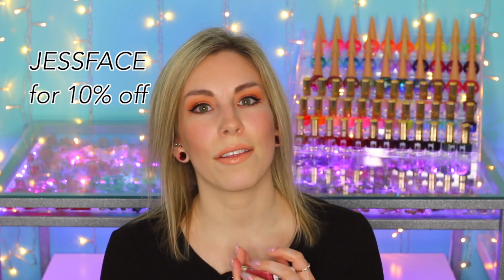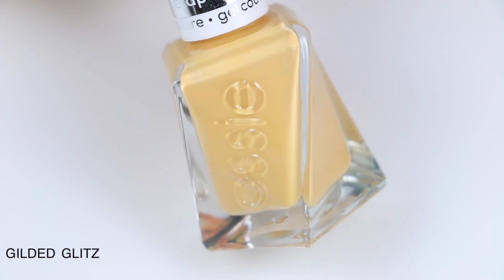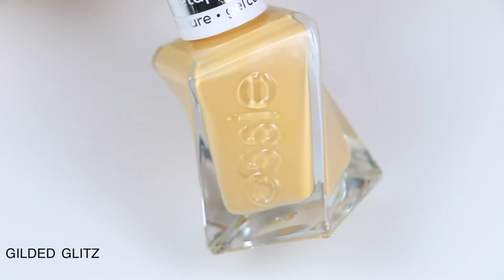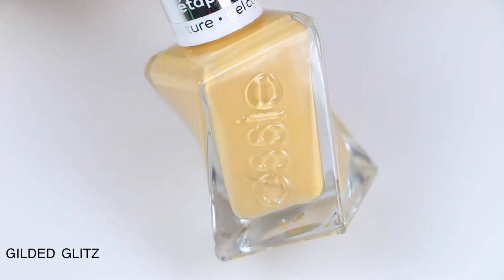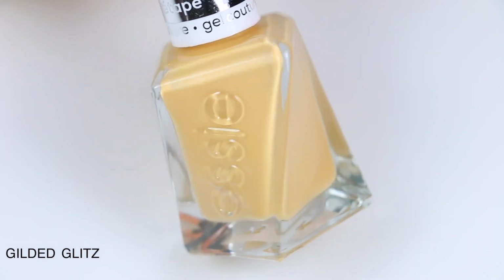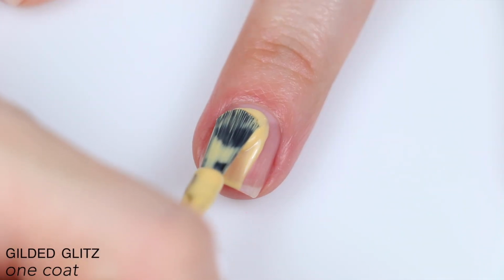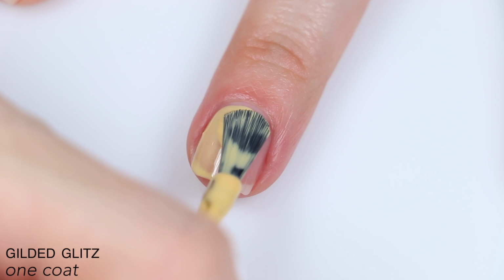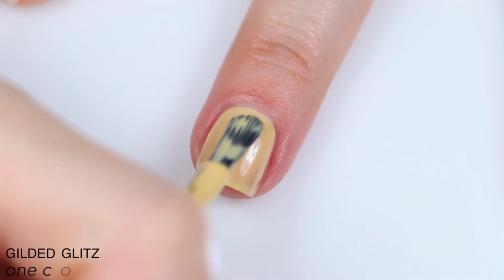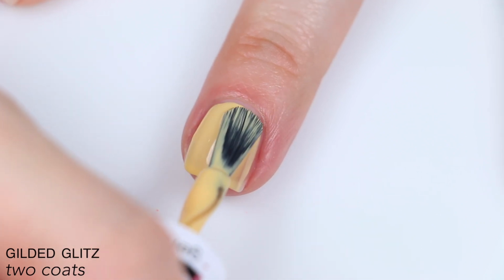6 polishes altogether, and I'll get into the swatches. So this first polish is called Gilded Glitz, and this is an almost pastel marigold shade with a really fine pearly shimmer. I don't have the Essie descriptions for these colors yet, so forgive me as my brain tries to work. This one is a little bit sheer and streaky on the first coat. The shimmer is really subtle. It adds a nice glow without adding brush strokes, which I appreciate. This was still a little bit streaky on the second coat, so I did go ahead and add a third.